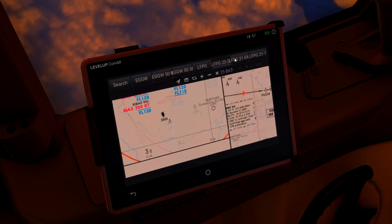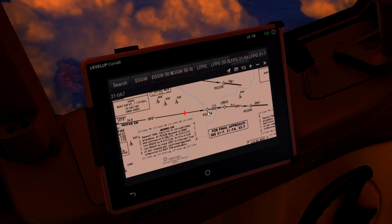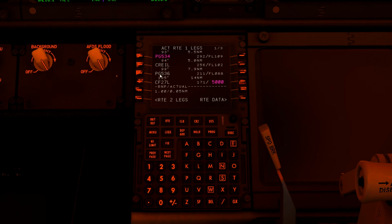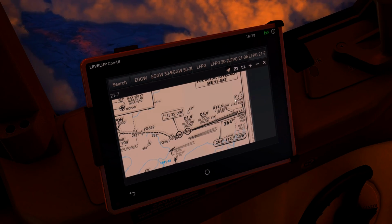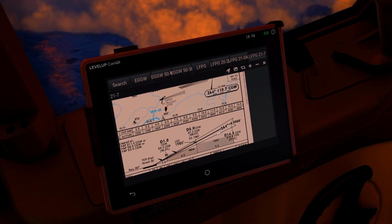So on the charts we can see now, as we're taking the MOPA 6 Whiskey transition all the way to the Papa Golf 536. We're going to the 534 and then we're going to take it to crew, and then there's a 536 ready for that right hand turn, where we then proceed around on the runway. 14.5 DME. We are going to be starting that descent from 5,000 feet.